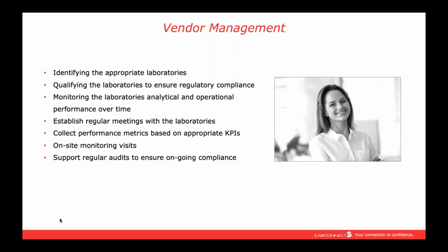Finally, we'll discuss LabConnect's vendor management support. Proper vendor management has become increasingly important as more work is being outsourced, studies are becoming more complex, and testing is really becoming more and more specialized.